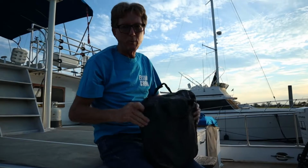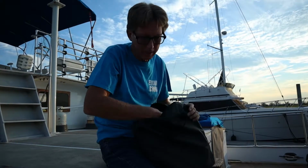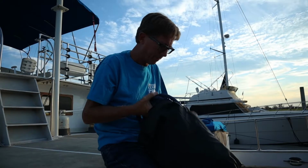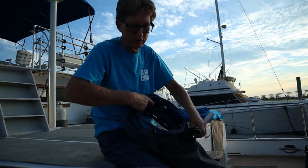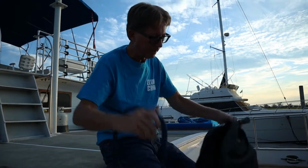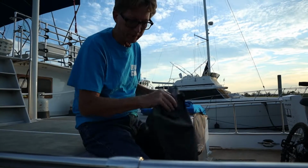We have a dedicated water hose because we don't want to use a hose that's had all kinds of critters crawling through it on the dock or anything else. So we have this water hose that the only thing we use it for is filling up our water tank. And when not used, it stays in the zipped up bag to keep it protected from the critters.